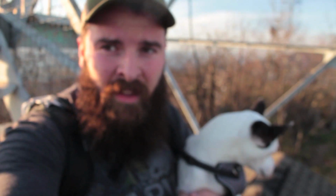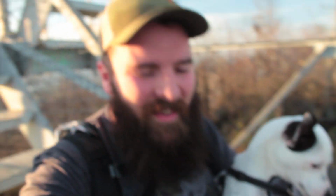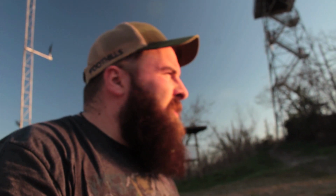Cricket made it up the first flight. I'm having to walk her back down. She couldn't do it. For future reference, when going to fire towers, it's probably a good idea not to bring Cricket because she doesn't like climbing stairs. It's all right. I am off the Parkway, so I can fly my drone. And I get to see a cool sunset all at the same time.